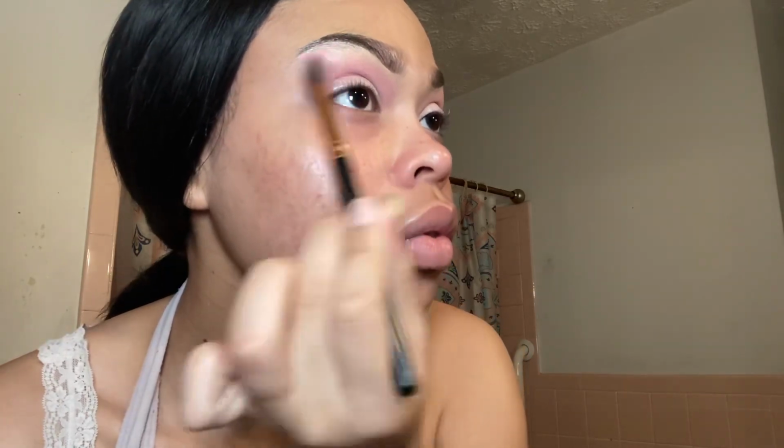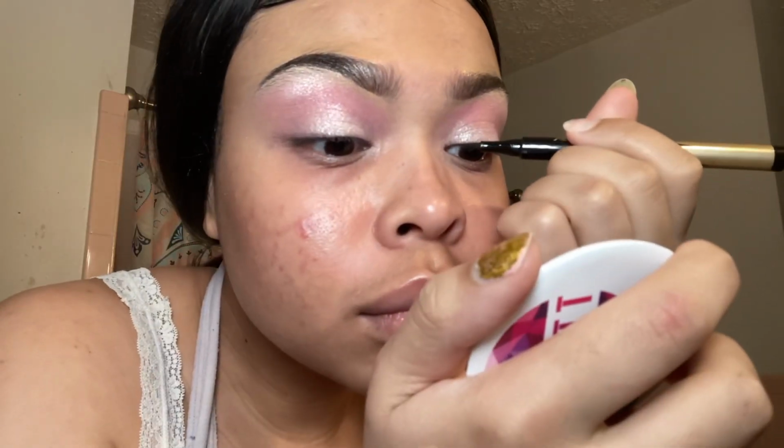Taking a white shimmery shade on my eyelid and on my eyebrows and just blending them with my fingers and the brush just because we want more pigment. As you can see, the girlies did not play about their shimmer, about their glitter, babe. So to intensify the shimmer, we're going to add some highlighter. My highlighter is from Wet n Wild and it is the champagne one. On top of this shimmer we already did.